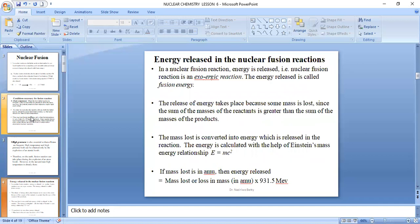Energy released in the nuclear fusion reaction. In a nuclear fusion reaction, energy is released. That is, nuclear fusion is an exergic reaction. The release of energy takes place because some mass is lost, since the sum of the masses of the reactants is greater than the sum of the masses of the products. The lost mass is converted into energy, which is released in the reaction and can be calculated with the help of Einstein's mass-energy relationship, E = mc², where E is the energy, m is the mass, and c is the speed of light.